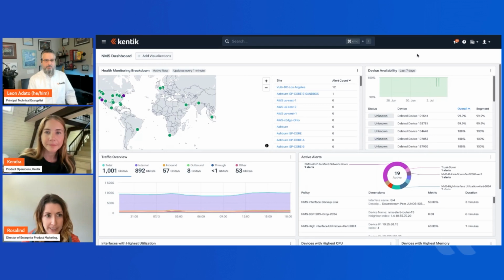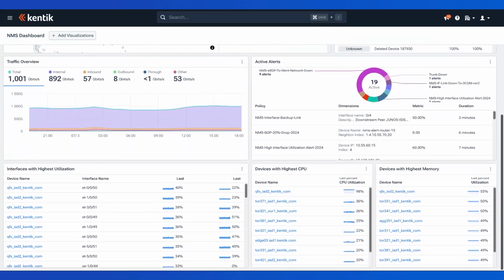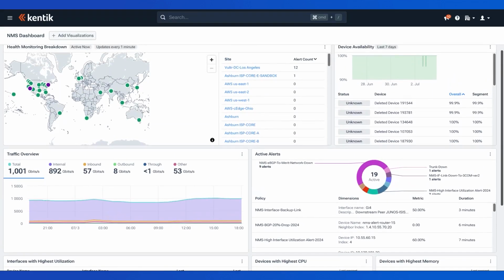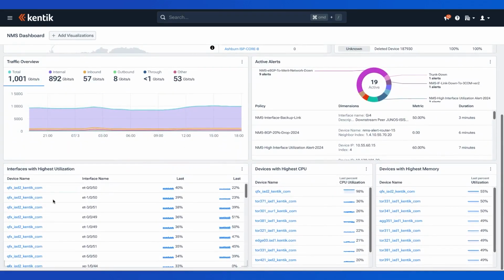So I'm starting here on my dashboard. Just like any dashboard in Kentik, this is totally customizable, so what you see on here should be what's most useful to you. Right now I've got this NOC-style view that's showing me insight into what alerts the NMS is seeing right now. I've got device availability and uptime as a time series here. Then I've got my active alerts here. There are top talkers, I believe, here somewhere. Yeah, I've got my interfaces with the highest utilization, devices with the highest CPU, etc.